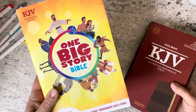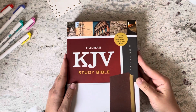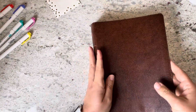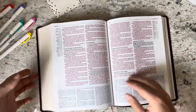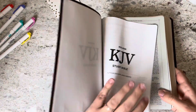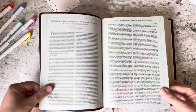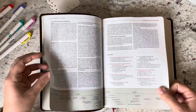Here is the children's One Big Story Bible, which I really, really like. But if you are an adult reader and you would like more of a study Bible, this is where their King James Version study Bible comes in. And this one has not just the text of the KJV, but also study notes at the bottom. From what I saw in the beginning, these study notes are compiled by various Bible scholars. I saw Dallas Theological Seminary there and a few other schools that just have national recognition within circles that would prefer the KJV. So really helpful tools.